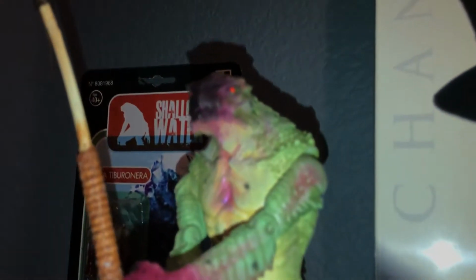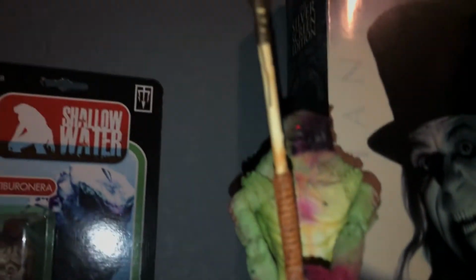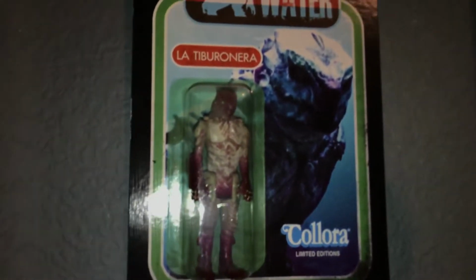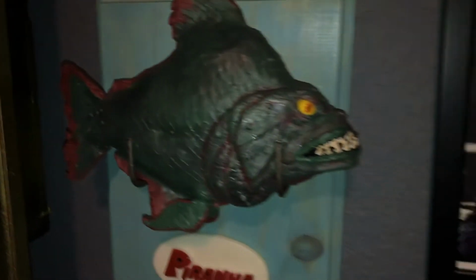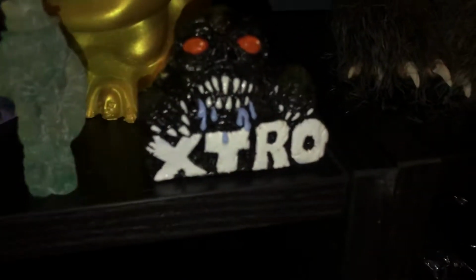This is an actual resin kit that was hand-painted by my friend Sandy and hand-threaded together. And this is the small action figure version that was available on Kickstarter. And I got his autograph right here. This is my friend Sandy right there, directing the movie. Custom-made piranha that my buddy, actually here in Texas, made for me. This guy, Eric Bendel, made that, and he made this guy.